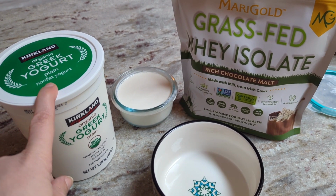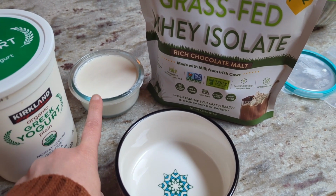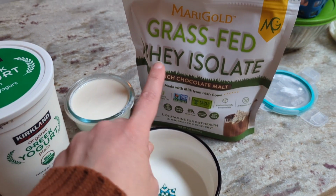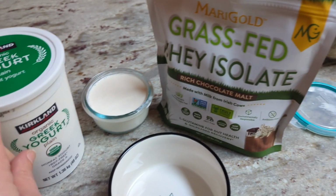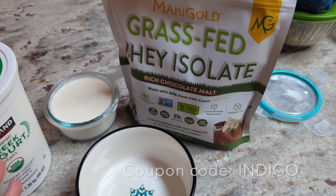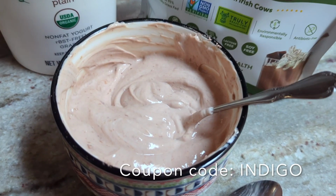I'm going to do some of this organic yogurt that is non-fat, but I want to add some fat. So I am going to use some of this raw sour cream that I made. Just going to throw that in there, and then to flavor it, I'm going to use the Marigold rich chocolate malt whey. I love using this whey in yogurts. It mixes in really well and it makes it extra creamy. Yogurt is already creamy, but it makes it extra creamy and then adds the flavor. Super good. There it is.